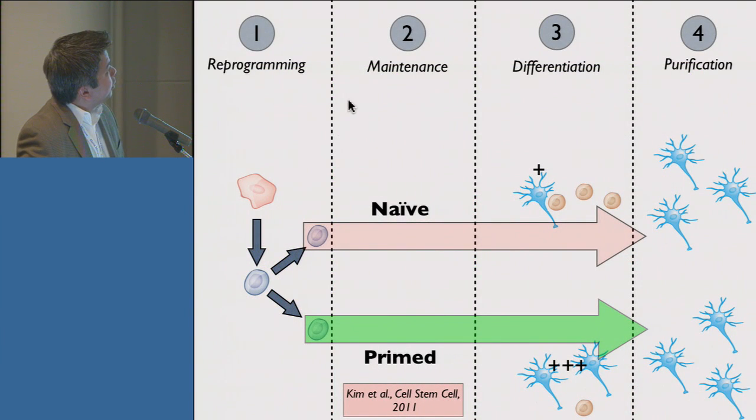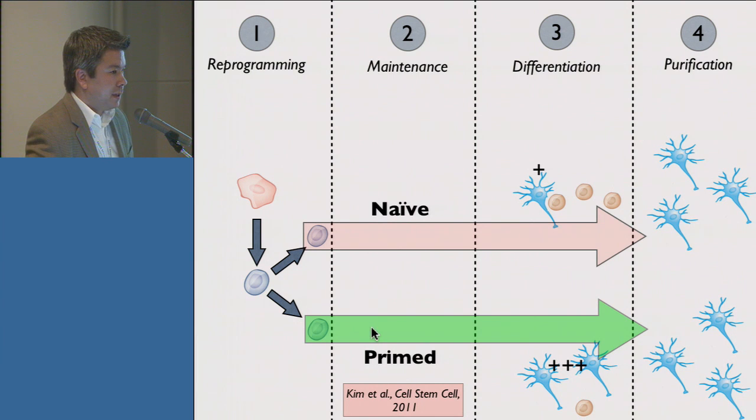And now just to go through and look at this as a very broad workflow. I've told you today about our work in reprogramming. And one thing that we need to grapple with, I think, as a field, and we're doing it for sure at Sloan Kettering right now, is this issue of having a naive ground state versus a primed state of pluripotency.